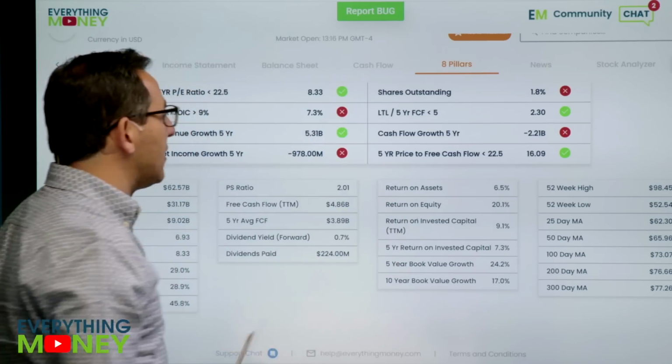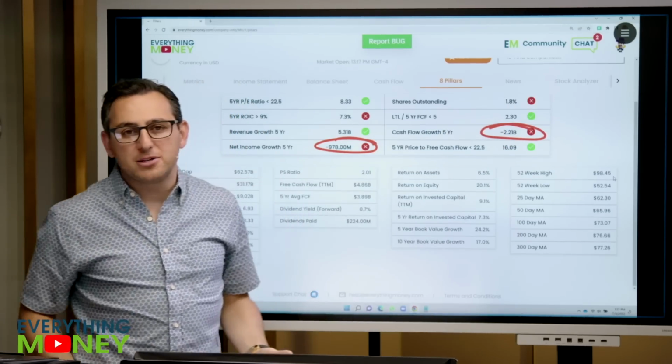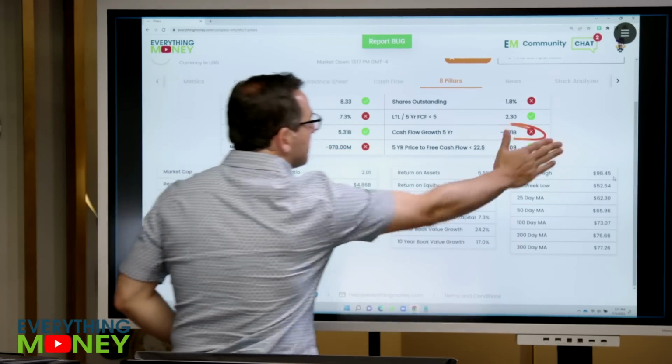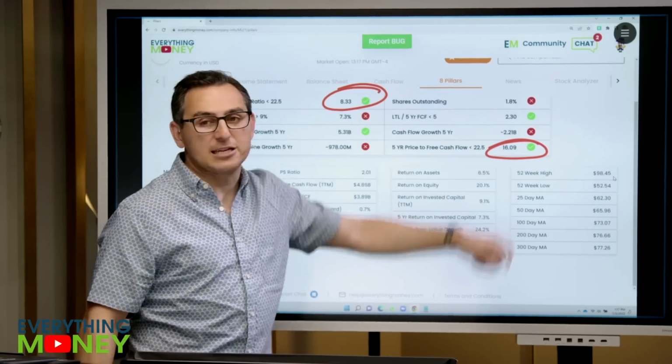So these are all questions. My biggest one is, why have net income and cash flow fallen over the last 5 years? Because this really isn't a lot of shares outstanding. It doesn't bother me that much. I just want to make sure I'm not issuing huge amounts of shares, okay? But right here, look at this PE. 5-year PE of 8, 5-year price to free cash flow is 16. So of course I want to ask, why are earnings and free cash flow so different here?